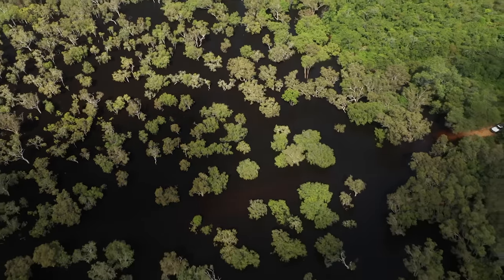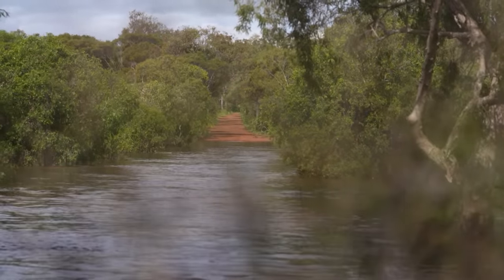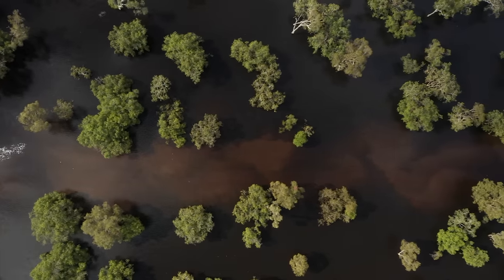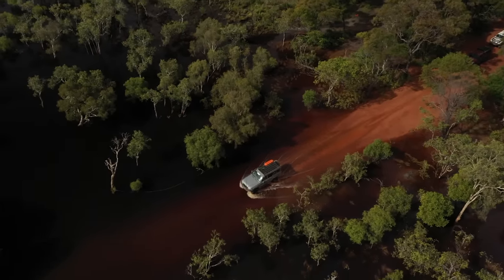Just come up to a really large water crossing that separates us from where we want to get to camp tonight. It's one of the longest water crossings I've ever attempted. So I'm going to ease into this one. It looks like it's a really firm base, but seatbelt is coming off. Window is coming down, just in case. Never know if you need to bail. Right, here we go. Yeah, it's a nice firm base.